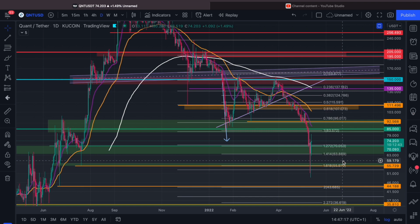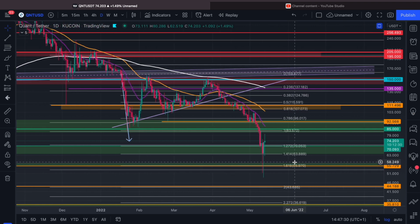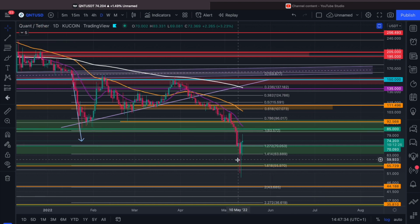There has to be certain things to happen, and I'll explain in terms of quant how that would happen. So once you meet the 1618, that is your target. You've now met your target. It's done. The downward momentum is done, unless you fail to get above the one. So if you don't want any further downside, you need to get above $83.